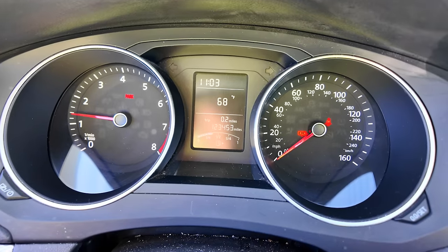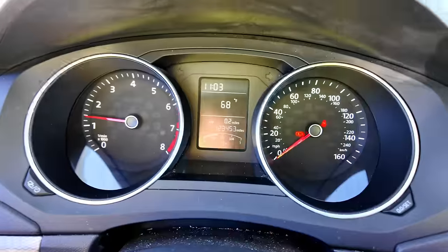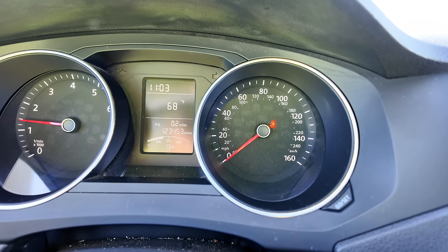Lights on the dash? None. Door ajar, seatbelt, and park. If you turn the parking brake off, park goes off. If you close the door, the light will go off. And if you put a seatbelt on, which I'm not doing, the seatbelt light will go off too.